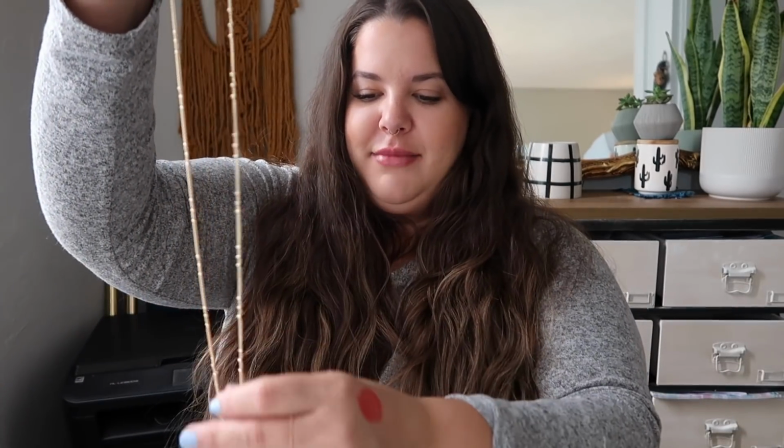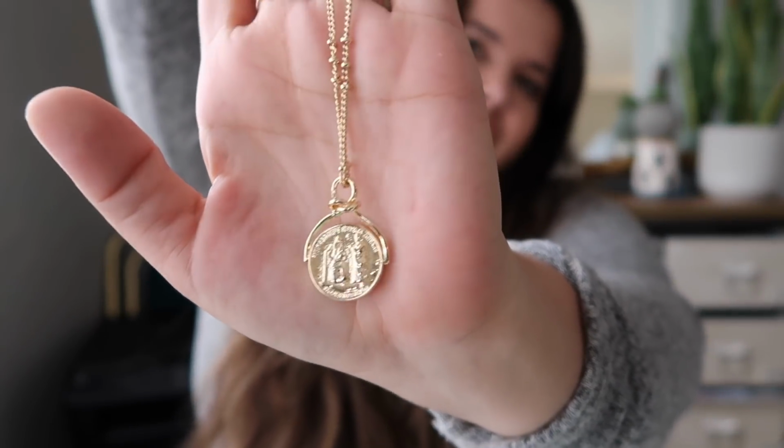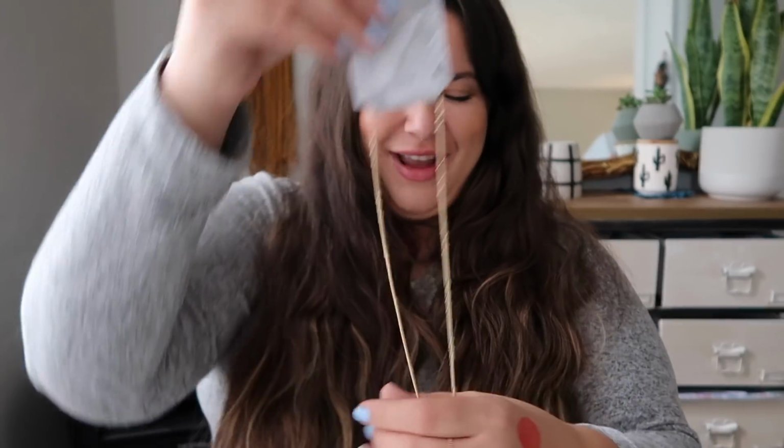Got a necklace. It was on clearance. I am a sucker for really long necklaces that have pendants, especially coin-looking necklaces. So I grabbed this little dude, and it's just a really long golden chain with this really cute little coin, and it has some spinner action. I really liked that. It was clearance for like $6, $9. It was under $10, and it's by the brand Warehouse.